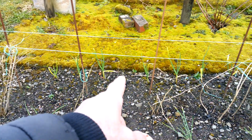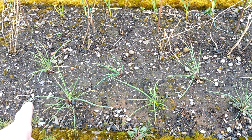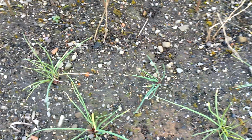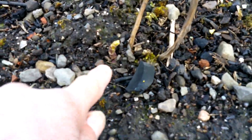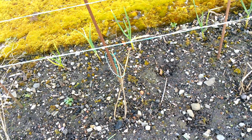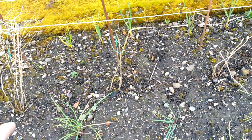That's the soft neck garlic, and then here's the shallots. Not looking too bad. I noticed actually there's asparagus just starting to poke through, which surprised me because it's not been that warm really. And I was actually going to try and get some compost.